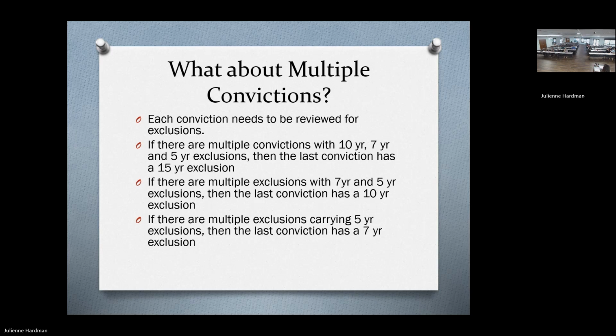Multiple convictions. So here's kind of a general cheat sheet. Each conviction has to be reviewed. So you're going to start out with the very first one they have and figure out, does this conviction carry an exclusionary period? And if so, what? Then you're going to go to the next one, the same thing. So it might be a 5-year here, it might be a 5-year here. And then you're going to look at this handy little chart. So, okay, it ups the ante. Where does it fit? Like here, when I said 5-year and 5-year, it's the very last bullet point here. Multiple exclusions carrying a 5-year, the last one gets bumped up to 7. So if you think about it, your last conviction is really getting bumped up in here. And that's kind of how it works.